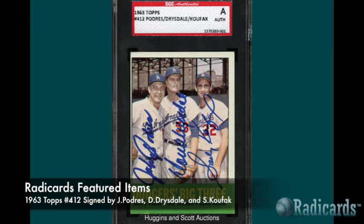This is a 1963 Topps card number 412, signed by Johnny Podres, Don Drysdale, and Sandy Koufax. For those of us familiar with the Los Angeles Dodgers roster of the early 1960s, the pitching staff was nothing short of extraordinary. The trio depicted is made up of Johnny Podres, Don Drysdale, and famous lefty Sandy Koufax. It was a different time, and the Dodgers were a force to be challenged.